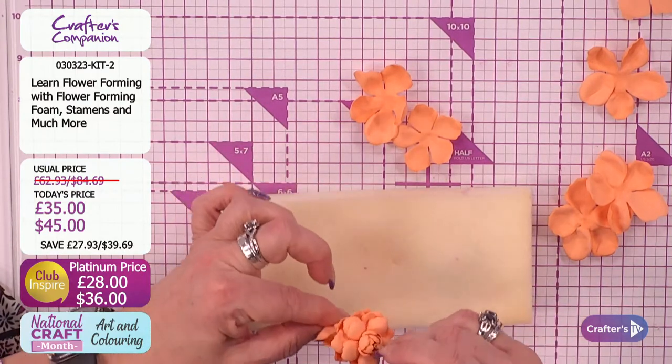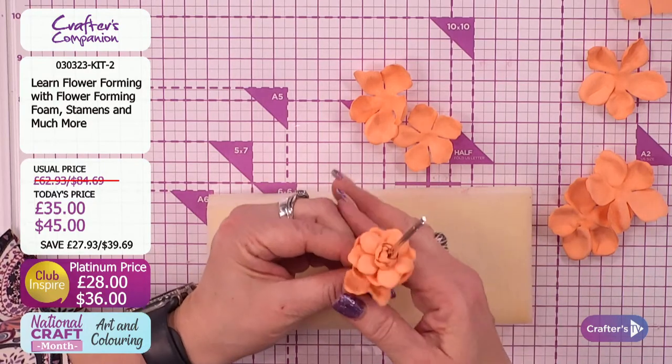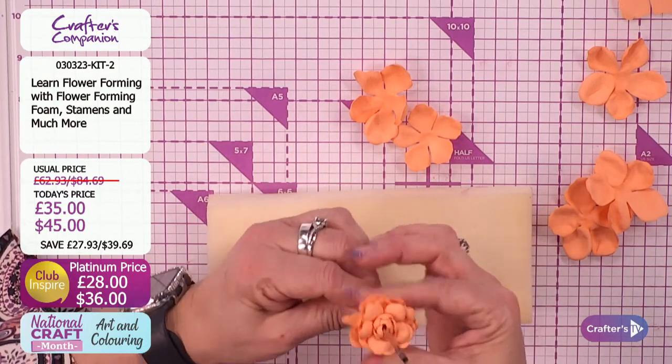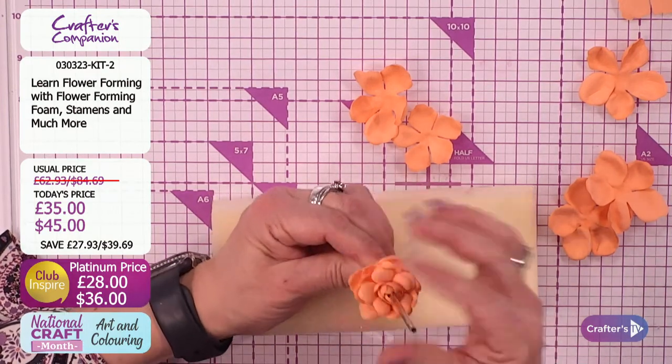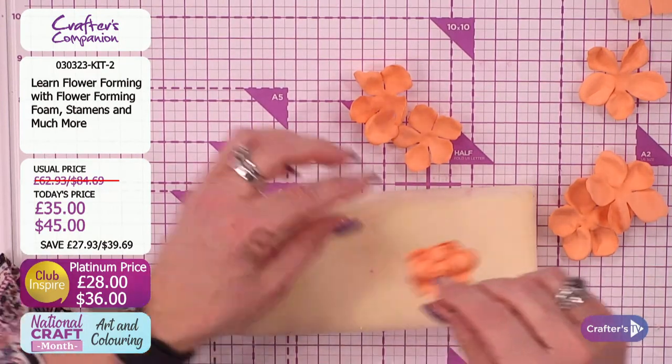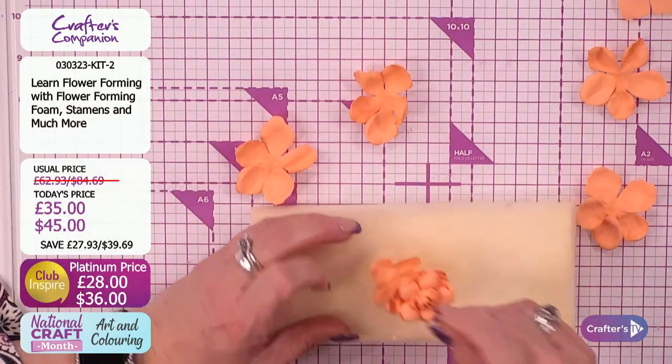But this is your, and again, you could use all the small petals together to create a small flower. You can use the medium sized ones. You've got four different ones on there, but already you can start to see how that is starting to form. And I'm just going to continue adding those elements.